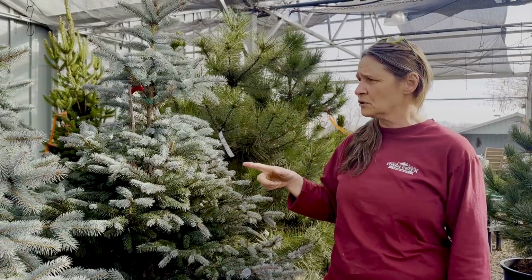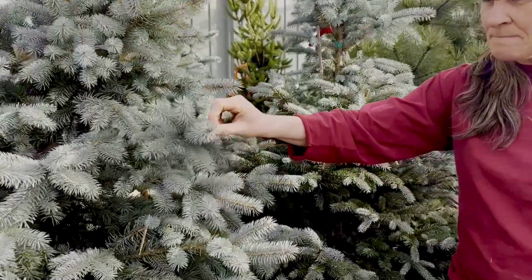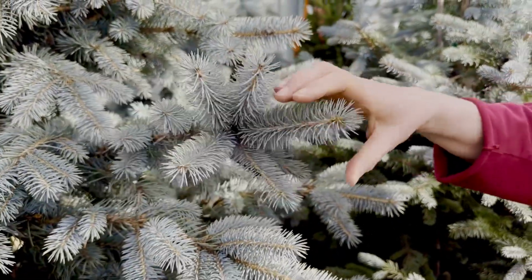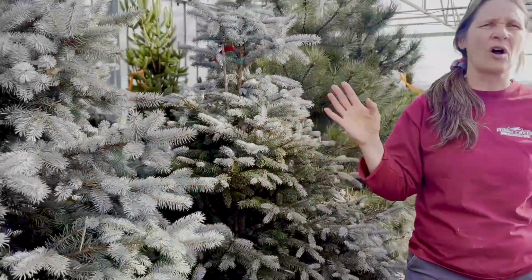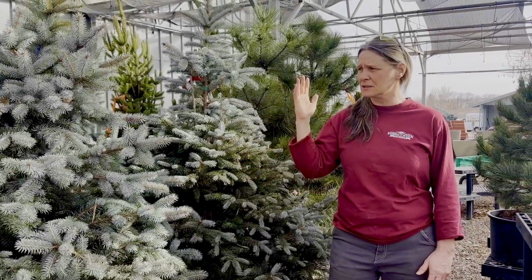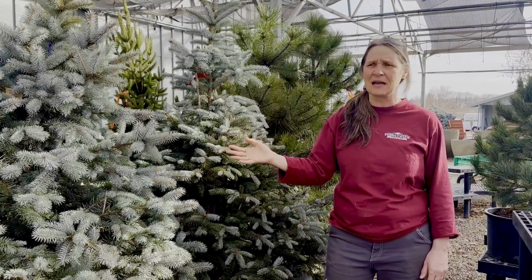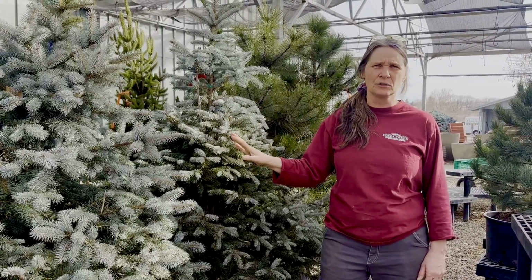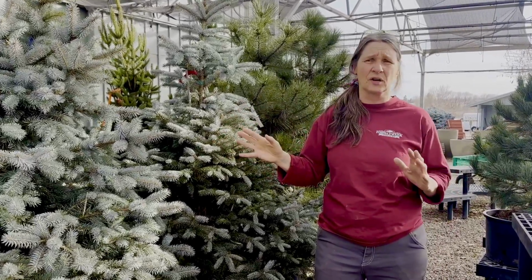So what makes a blue spruce, or a spruce in general, a spruce? If we look at this guy, the needles are all the way around the twig, and they tend to be prickly. Again, the blue spruces are the prickliest of them all. Super popular because who doesn't love something differently colored, i.e. blue, in their landscape? There are a multitude of cultivars of blue spruces that vary a little bit in their shape and size and all of those things.